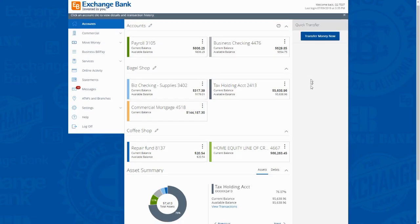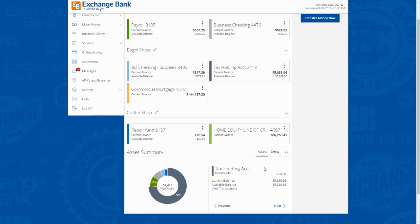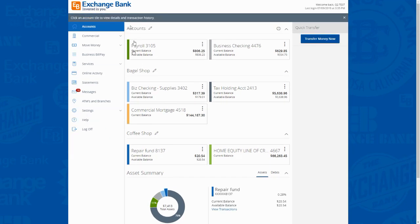Okay, so we're back here at the home screen. Down here at the bottom, we give you some insight into your asset and debt summary. You can do account by account. And again, it's just our standard way to help you with some of your personal financial management or your business financial management if you want an overview of what's going on at a high level.